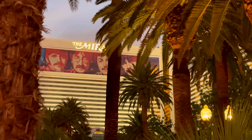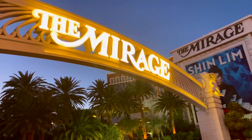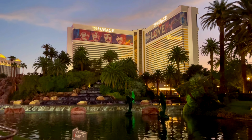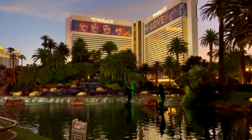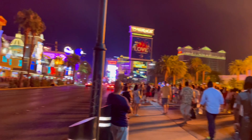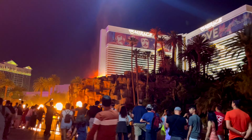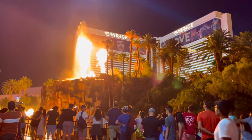For those of you that don't know, the Mirage sadly is going to be no longer. They're going to do some major construction here. Hard Rock has bought it. And as exciting as that is, believe me, I love Hard Rock. I go to the one in Atlantic City all the time. I absolutely love it. It's a great resort, but I really enjoyed my stay at Mirage. I have a full video of that.